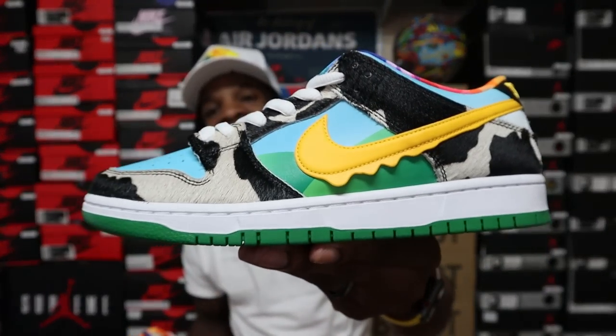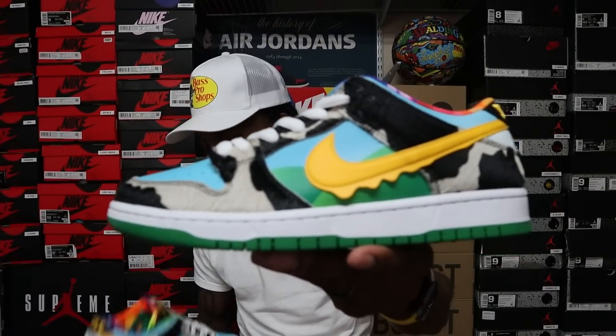But hey, I'm 100% satisfied with this new pair that they sent me. I will be rocking them. I will be creasing them up. The only difference is I spent the money, so I'm creasing them up. So that's it for this one, man. Your boy got a crisp pair of Chunky Dunkies in the collection.